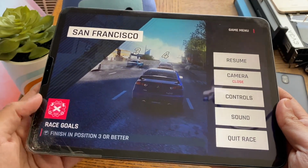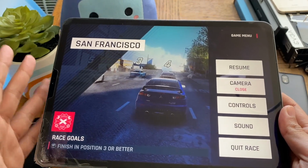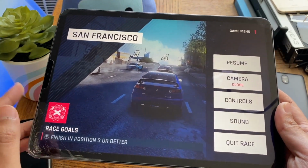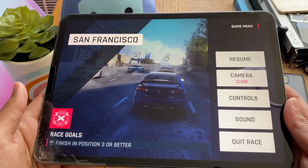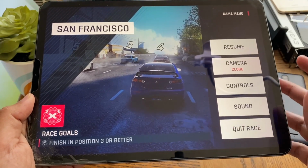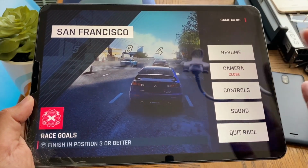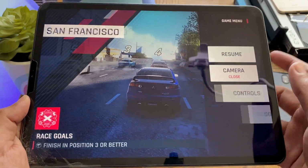I have to point out that this game sometimes is randomly stuttery, and that's not because of the device. You can load this onto a brand new release device and it'll still stutter. That's just how Asphalt 9 and a lot of older Asphalt games are by nature. So just keep that in mind. If it stutters, it's not the device's fault, it's just how the game is. So let's jump into this race.